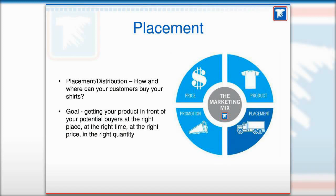We'll get to all these options in a moment, but really I just want to point out here, the goal of your placement strategy, though, is to get your product in front of the right buyers at the right place, at the right time, at the right price, and in the right quantity.